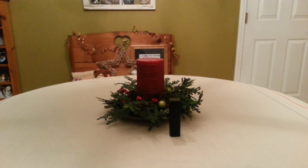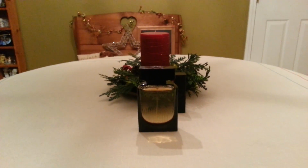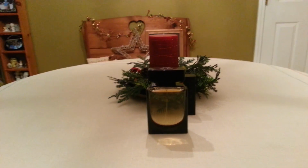Number 9 is going to be from the House of Guerlain. It's going to be L'Instant de Guerlain Eau Extrême. Anise, woodsy, cocoa, great scent. Definitely, I would say it's an older fragrance.